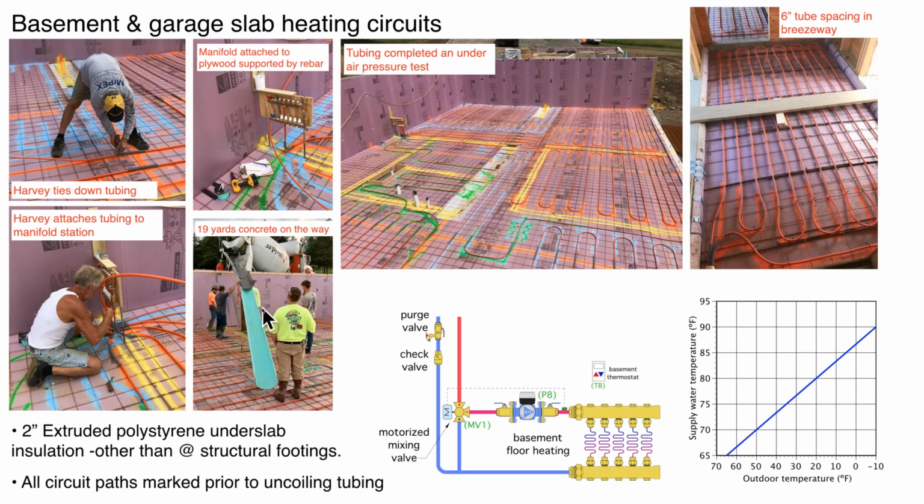This is the morning of the pour right here. Concrete crew setting up, they actually took a piece, I think that's a 12-inch piece of PVC pipe, and they use that as their chute extender.